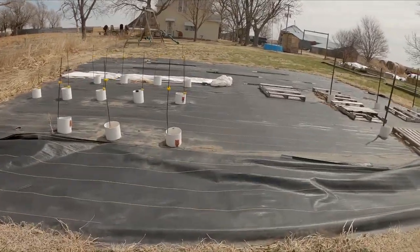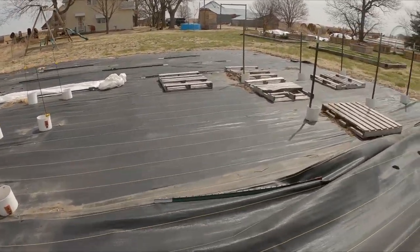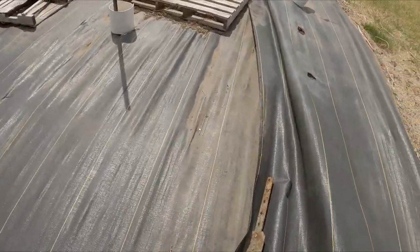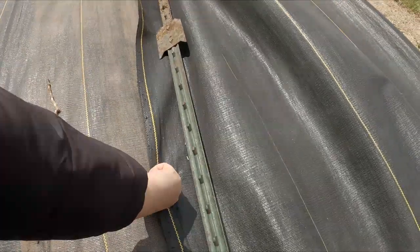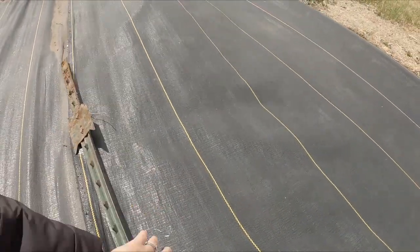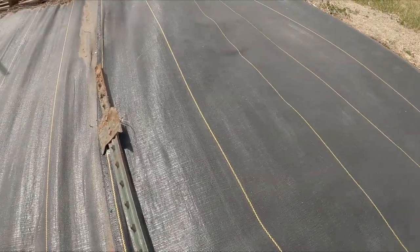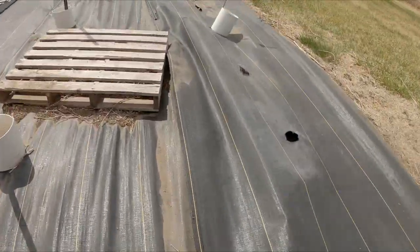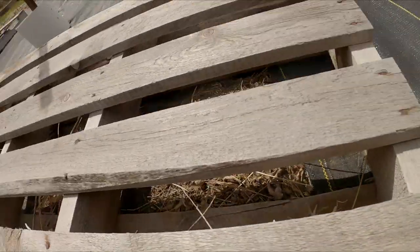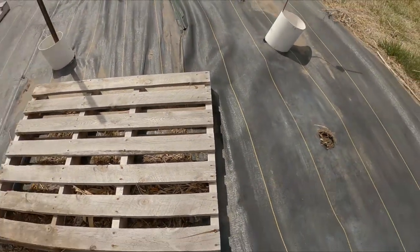Lastly, we have this garden, which will be my summer garden. As you can see, I have trouble with this weed barrier. The wind even blows the T-posts. It is just terrible. Gotta keep it right at the edge, and then I've got to cover it with a pallet. Try to keep it down.